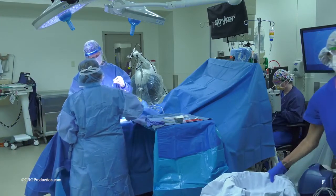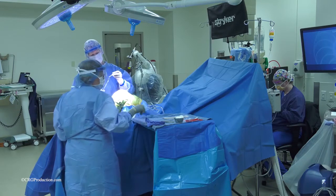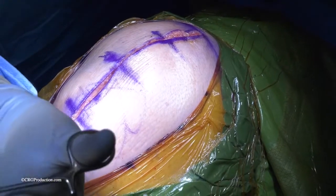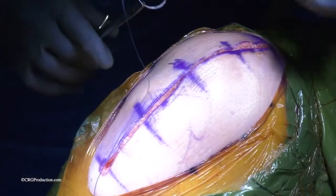The special dressing is removed by the visiting nurses 10 days after surgery. We don't use stitches or staples. We simply use a form of superglue to close the wound. We find that helps along with the type of suture material we're using.